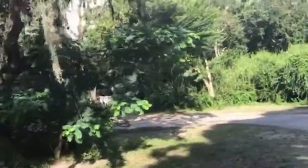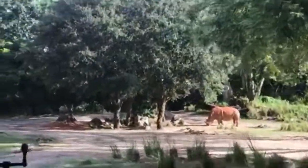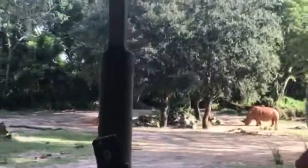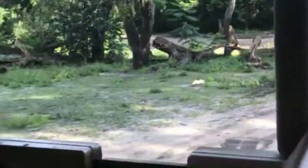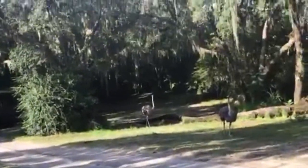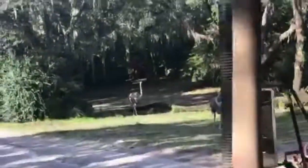Oh, where'd all the rhino go? Oh, looks like they're going back over by the rock formation that we just came from, but there's still one over there hanging out. Oh, there's some ostrich eggs over here. It would make sense because the ostriches aren't too far away. Right there. Largest bird in the world are ostrich. Flightless as well. Only way you'll see one of these birds fly is on a plane.